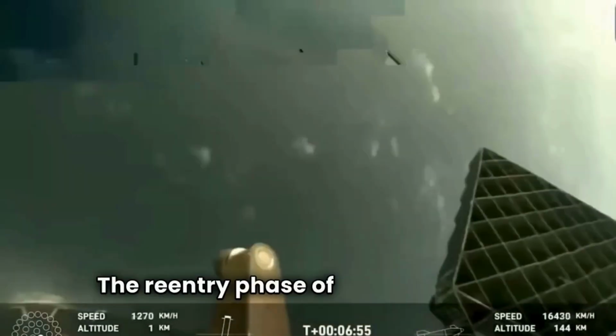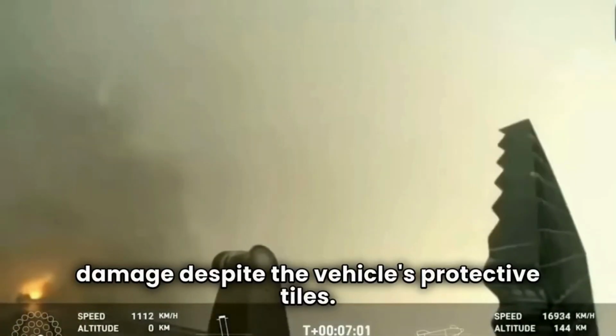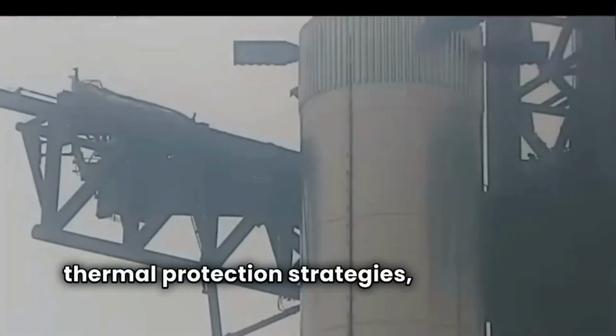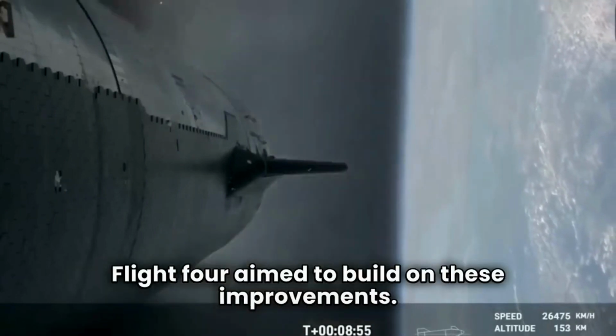The re-entry phase of Flight 3 was especially tough, with extreme heating causing significant damage despite the vehicle's protective tiles. This led SpaceX to rethink its thermal protection strategies, focusing on keeping the vehicle intact during re-entry. Flight 4 aimed to build on these improvements.